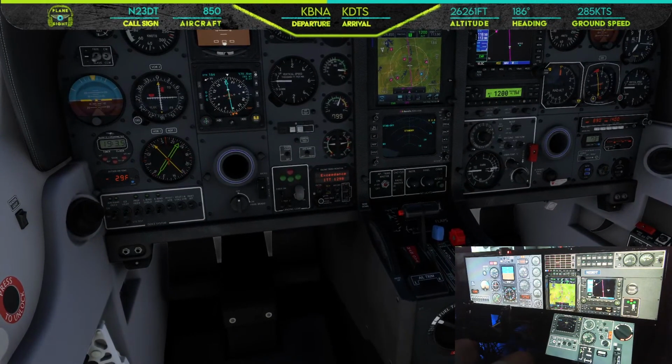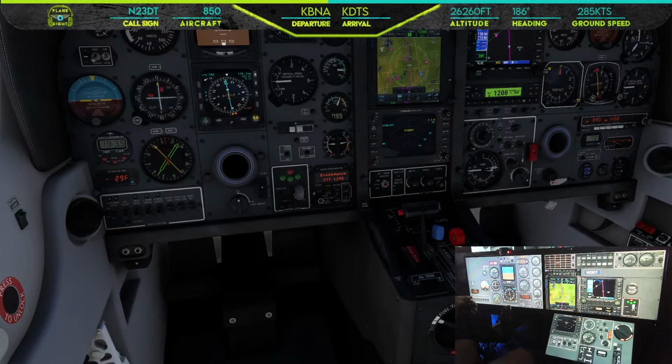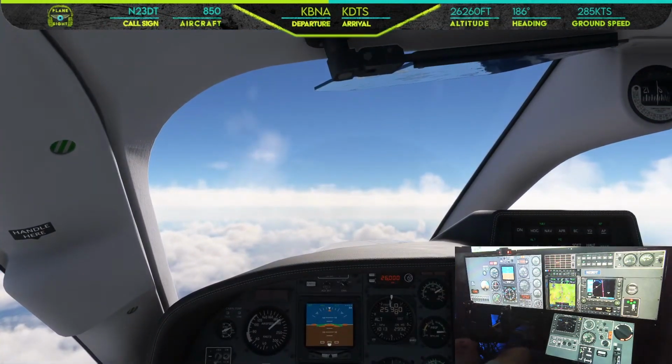Got the engine gauges, everything on here on this entire panel except for the free slave, which I don't use very much. I'm not even sure what it exactly does. I'm sure a pilot that has flown one of these knows exactly what it is.